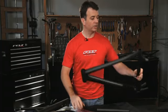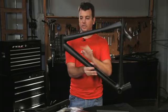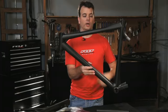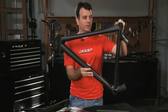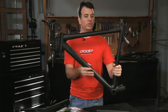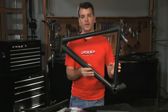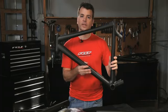Well, you can imagine when you're talking about a frame like this, it's much more complicated in the fact that you have different intersections in different areas of the bicycle where it's difficult for that bladder to get into all the small corners, change directions, etc. So you end up with a little bit of extra material in some of the corners, and the layup is not quite as refined because you have these different corners in different areas.